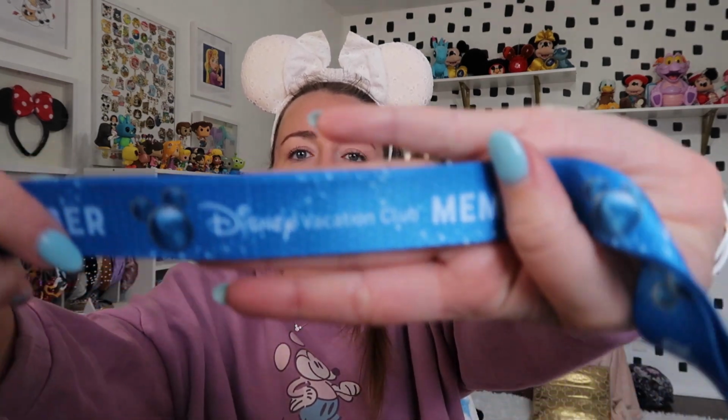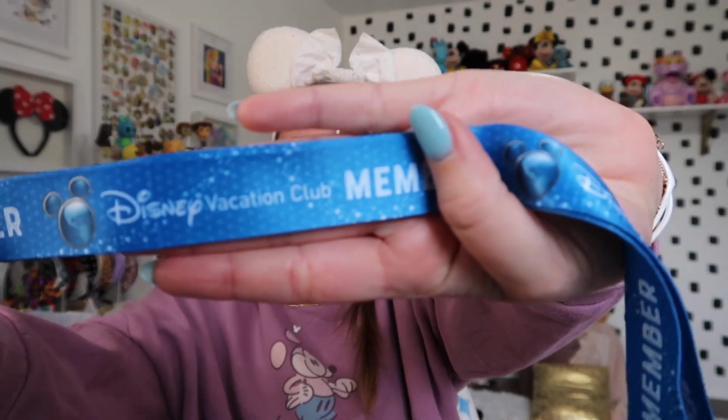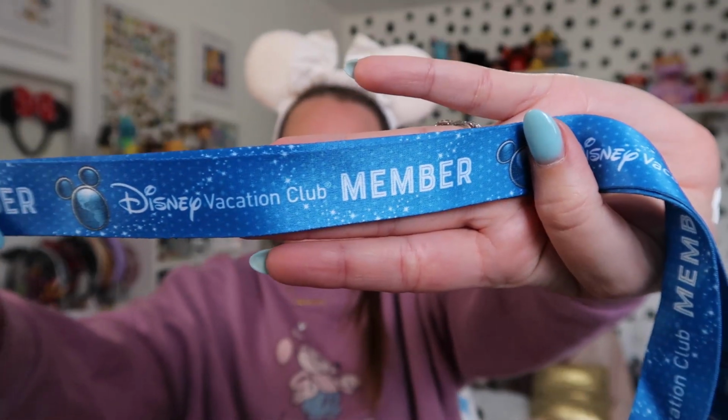What I have in here is a fun lanyard. Mine is actually our Disney Vacation Club member lanyard, and we got this just at the Disney Vacation Club booth or room, office, sure, on the Disney cruise. And so lanyards, do you need to bring a lanyard? You really don't. I liked wearing them. A lot of people do wear them. However, you don't have to wear them.